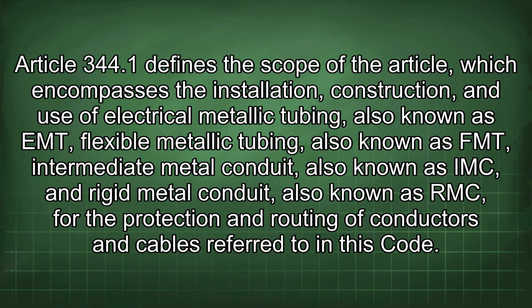Article 344.1 defines the scope of the article, which encompasses the installation, construction, and use of electrical metallic tubing, also known as EMT, flexible metallic tubing, also known as FMT, intermediate metal conduit, also known as IMC, and rigid metal conduit, also known as RMC, for the protection and routing of conductors and cables referred to in this code.